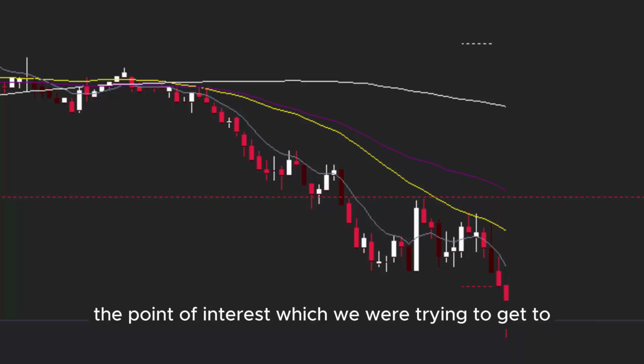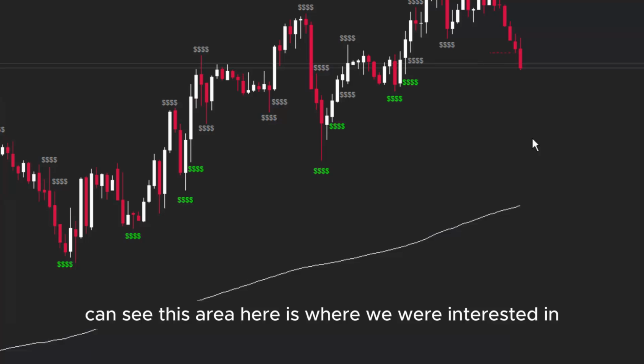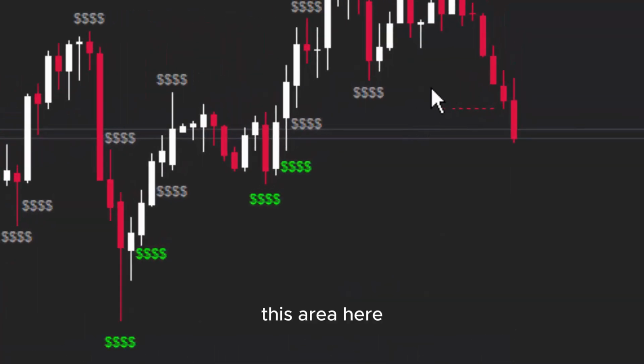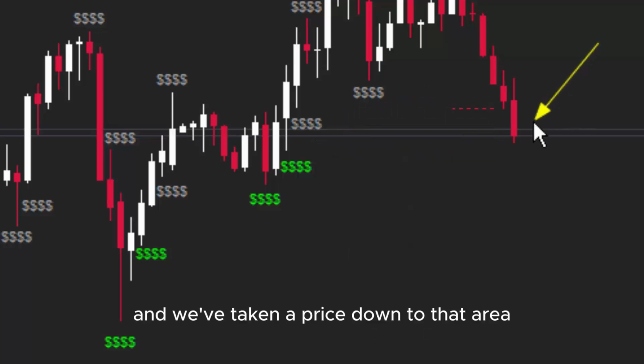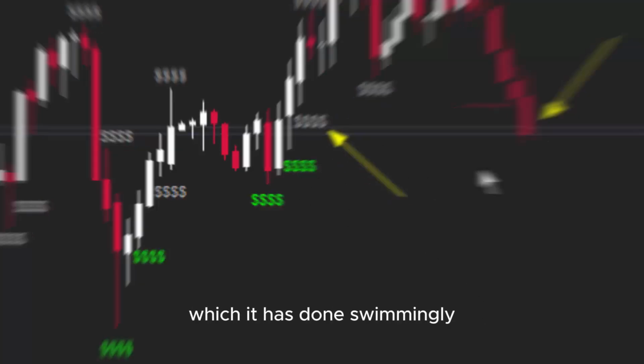The point of interest which we were trying to get to, if we look at the hourly chart, you can see this area here is where we were interested in. This area here. Now it's been grayed out. There was some stop orders and some liquidity in this area, and we've taken the price down to that area because that's where we believed the price would go down to, which it has done swimmingly.